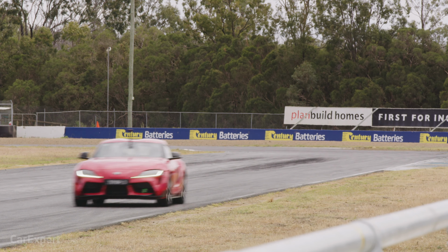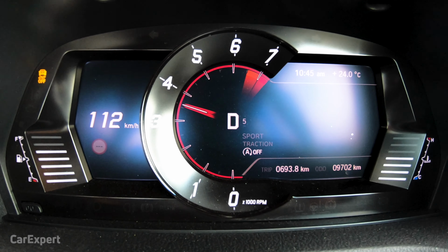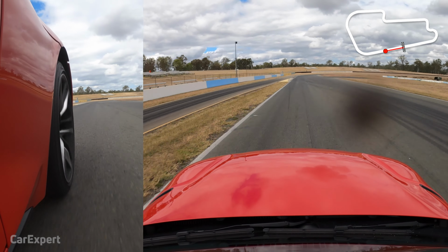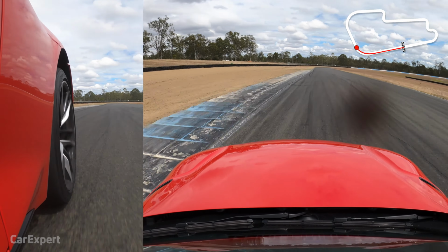It's really enjoyable. So let's talk about how I did the lap time in the Supra and the best way to get a time out of it. Because the car is quite soft, you do have to be a little bit careful into, say, turns one and two, because it does roll a bit. So I tried to get the car in nice and early and settled, and then use that torque and power and that squat off the corner.